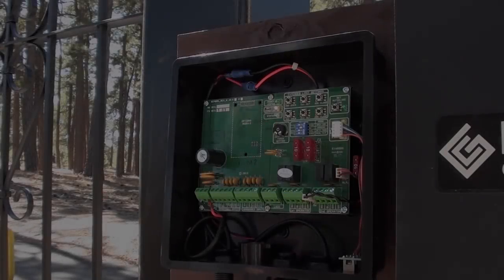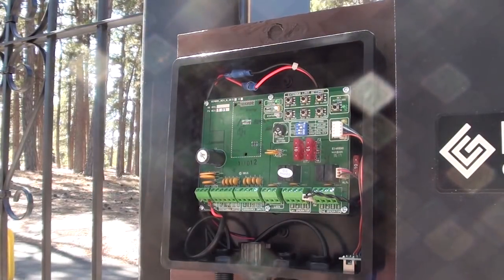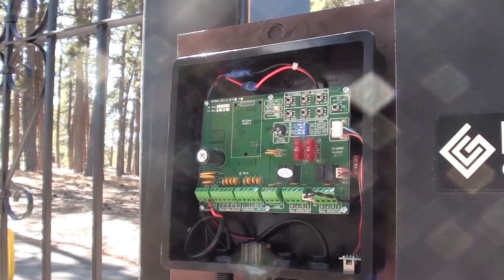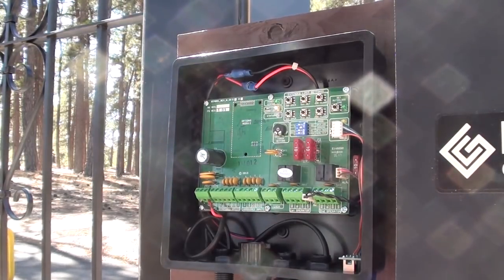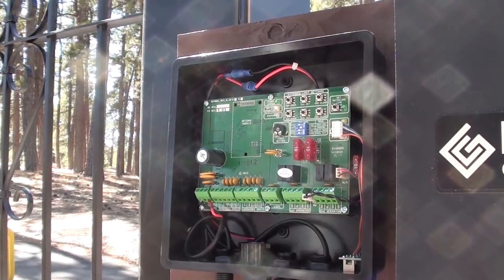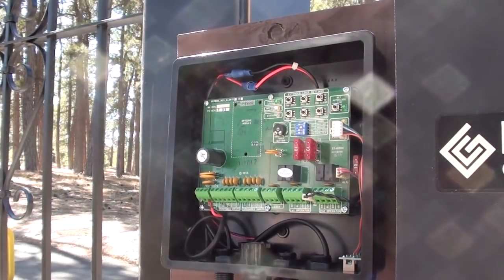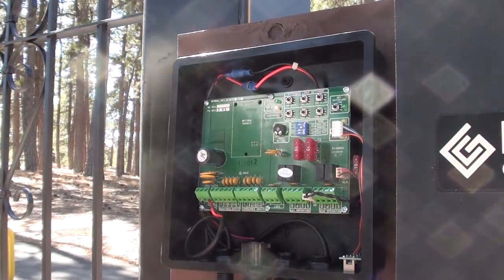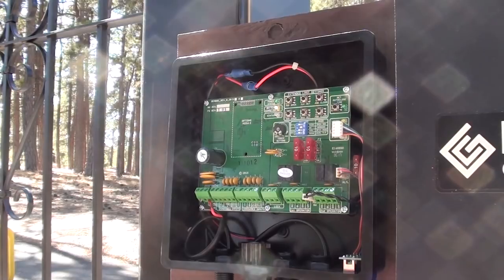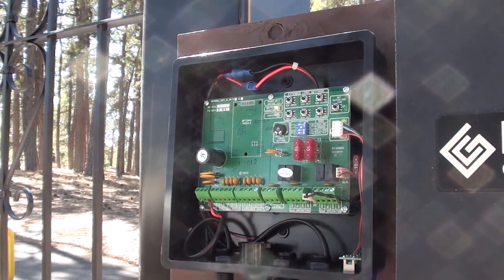All right, it's a couple hours later, and I have installed both of the operators, and it's now time to wire the system. The one farthest away from this box with the wire running in the PVC under the driveway is the second operator. So we're going to hook that one up here in just a minute. That would be this one.